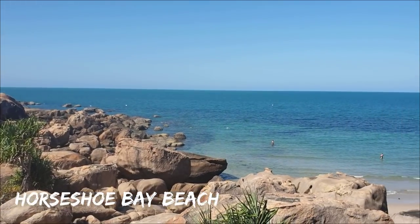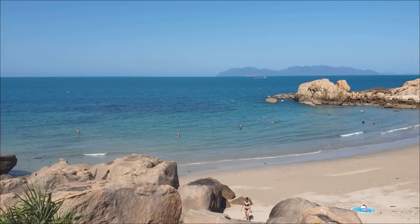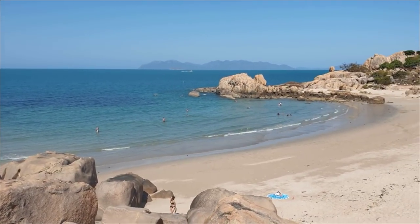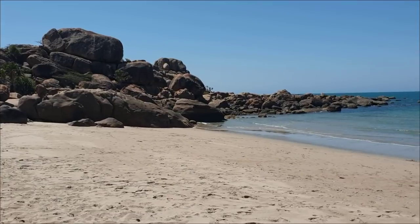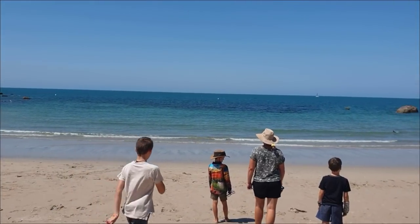This is Horseshoe Bay Beach, look at that, amazing. The water is beautiful, it's calm, protected, and there's heaps of good snorkeling. Look at that, we have not seen a swimmable beach for a long, long time. This is beautiful water. After having lunch by the beach, now we're thinking we're going to go for a swim before we get out to Lake Proserpine.